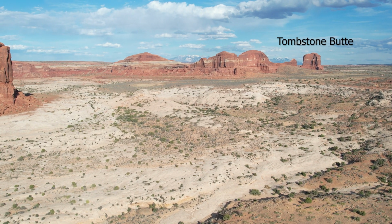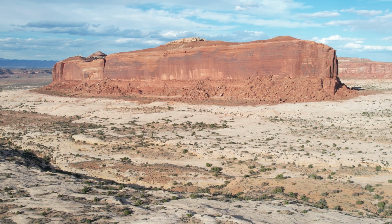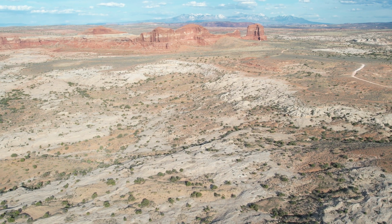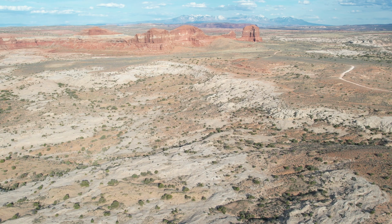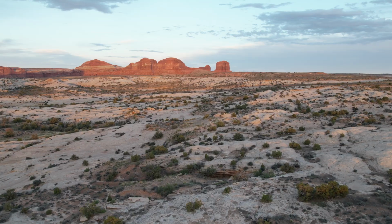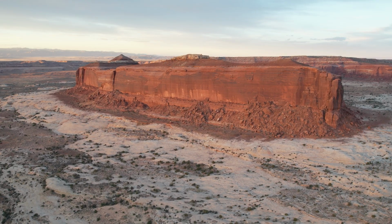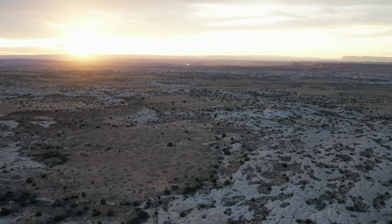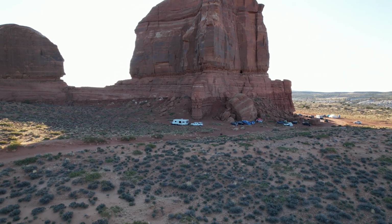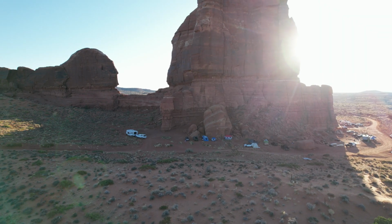Here is our first glimpse of Tombstone Butte off in the distance under a painted sky. The previous footage was shot the evening before. Now it's early morning and we will get a close-up view of Tombstone.